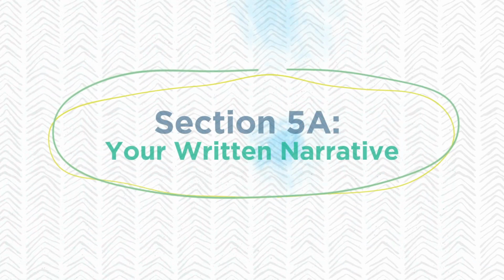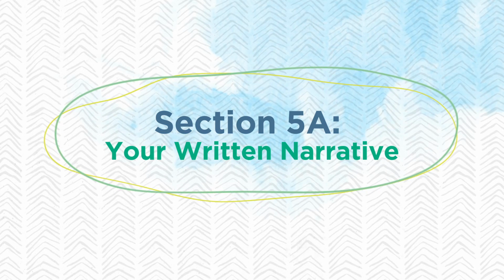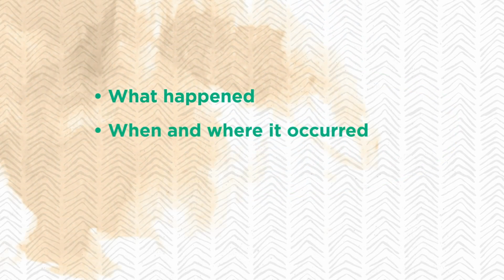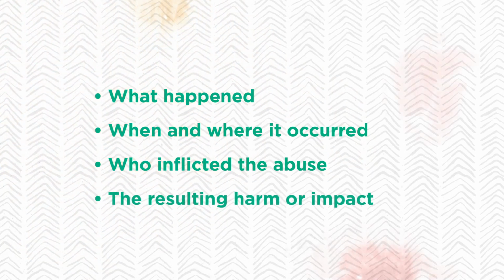It is important that your narrative, Section 5A, states as much detail as you can remember about the harm suffered at the day school, including what happened, when and where it occurred, who inflicted the abuse, and for any physical abuse suffered, the resulting harm or impact, including any medical treatment or diagnosis.